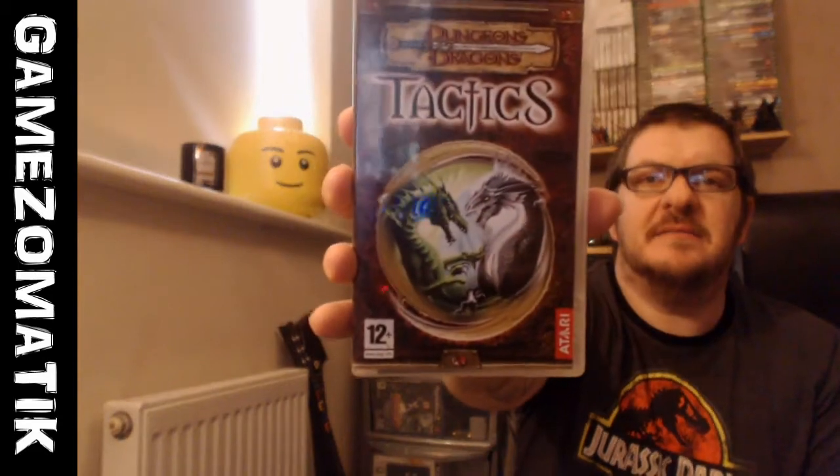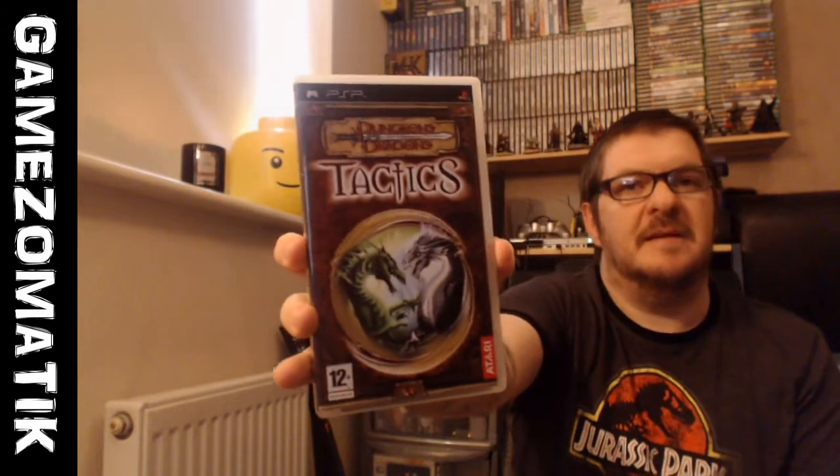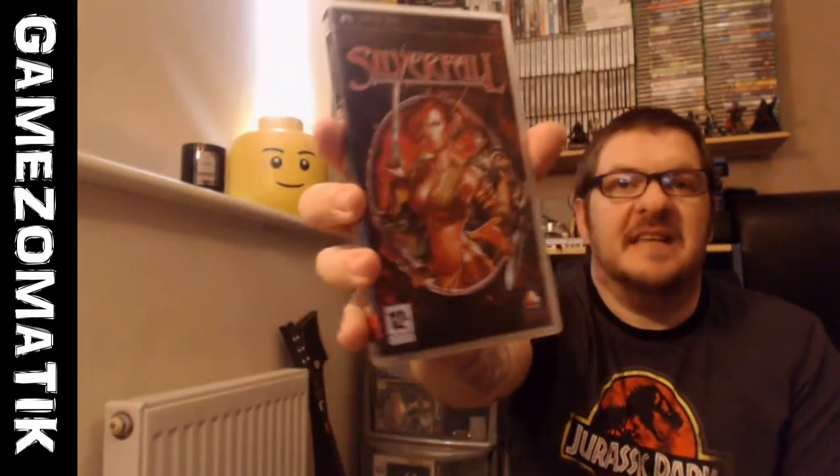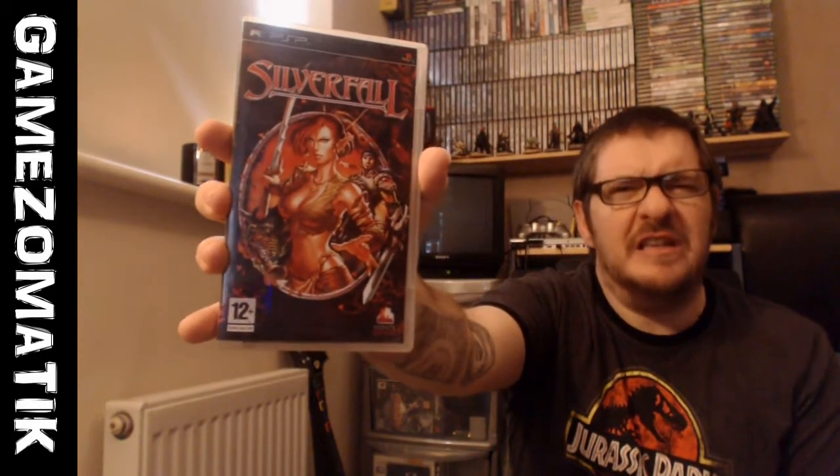We've got Dungeons and Dragons. Is it Dungeons and Dragons? Check. Dungeons and Dragons Tactics. Silverfall, which is quite a fun RPG. Some really solid RPGs on the PSP. There's a lot of driving games and a lot of dodgy scaled down versions of other games, but a lot of good RPGs as well on the PSP.